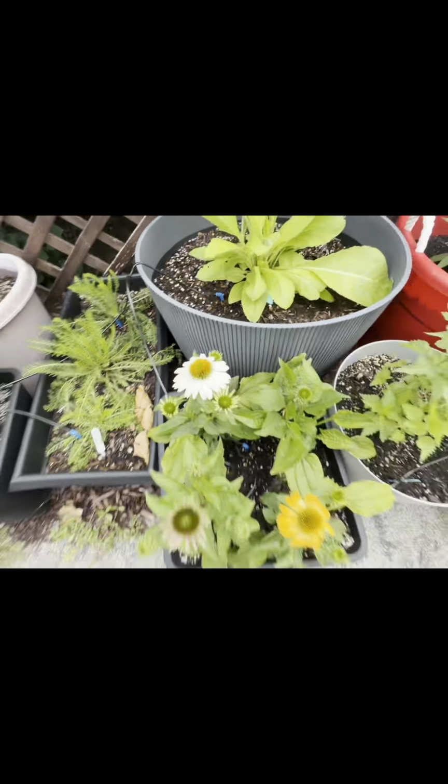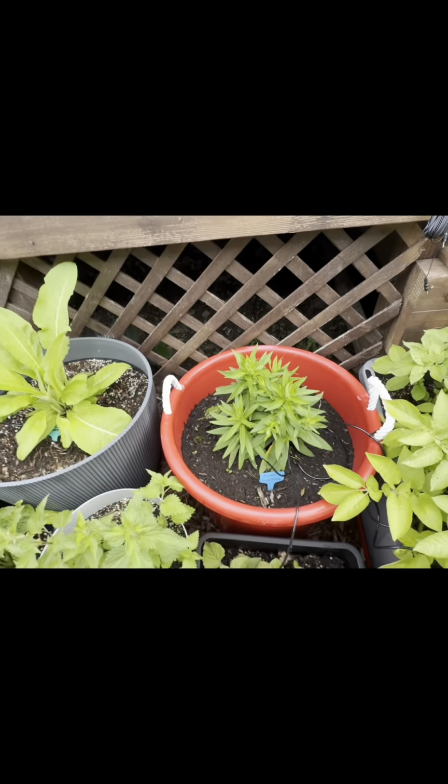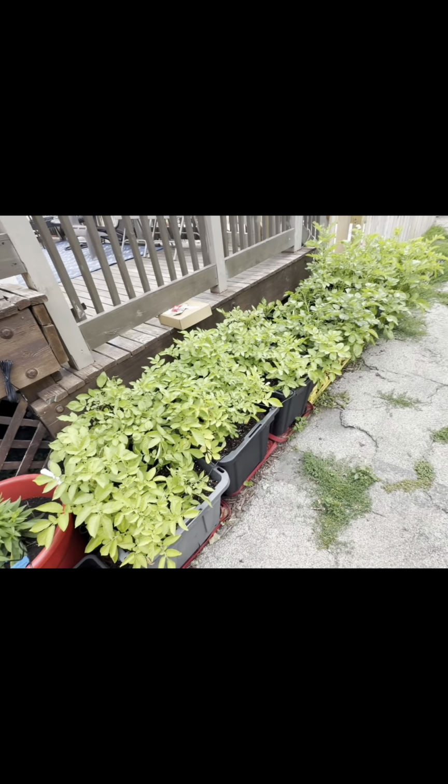Look at that. Here's that stinging nettle and another amaranth. That pink is gorgeous, guys. That pink, that is. And then that purple dome aster. The potatoes are doing really well.